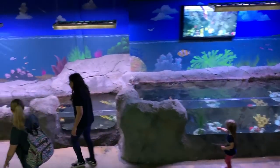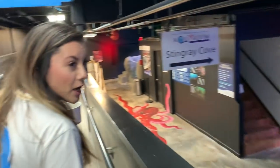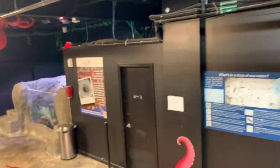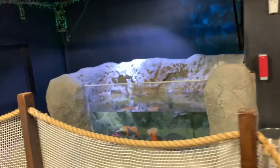Do you see all this? Look at saltwater aquariums. Apparently, Stingray Cove. They have an octopus. They have an octopus? Hmm, interesting. This is so cool. Pacific Northwest. Oh my God. They have a lot of animals here too. What's in here? A saltwater aquarium. This is kind of cool.